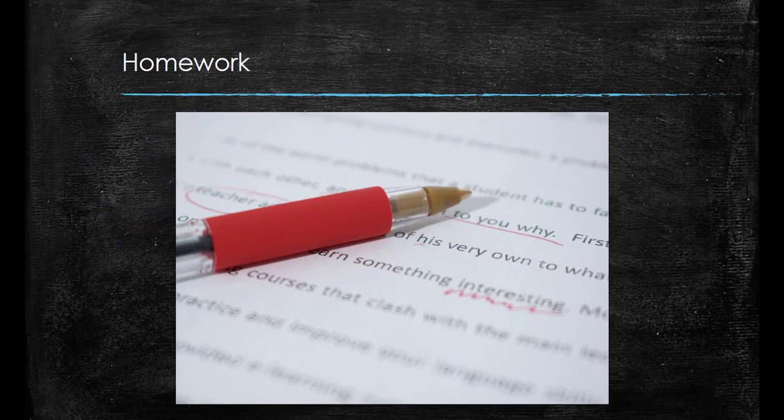Next, let's talk about homework. The amount of homework and type of homework varies between schools. Some schools have a no homework policy, where teachers cannot assign homework. And some schools do allow homework to be set by the classroom teacher. If students do have homework, this would usually take between 15 minutes and 3 hours to complete for all subjects combined, depending on the year level.